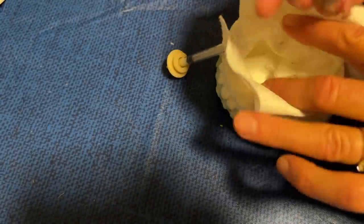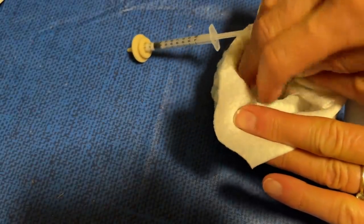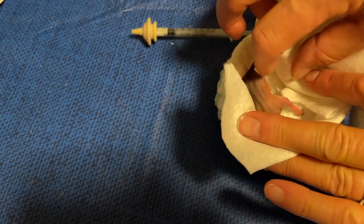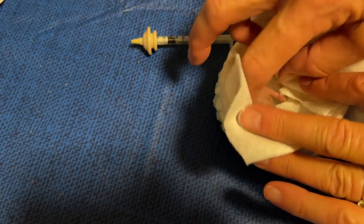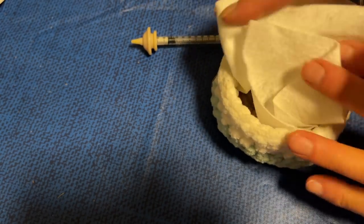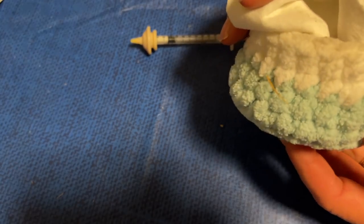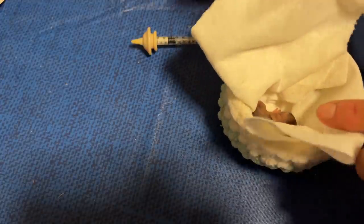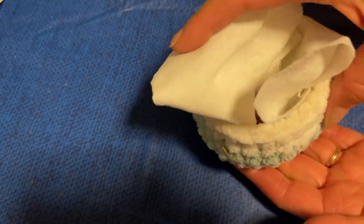Let me put him back in the warmer so he stays warm for the night, and I'll get up and feed him in a few hours. There we go. This is a cute little handmade nest somebody crocheted for us. As long as we line it with paper towels, it seems to hold up pretty well. I'm really surprised. So thank you for the handmade nest.